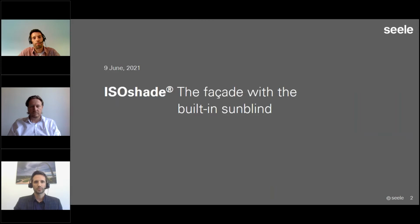Today, what we're here to talk about is ISOshade, which is not a bespoke in the same way as our project work. Instead, it is an off-the-shelf product that can be purchased and installed by anybody. In very basic terms, it's a super high performance and a smart insulated glass unit that includes integrated sun shading, and ultimately it can be sold as a product.